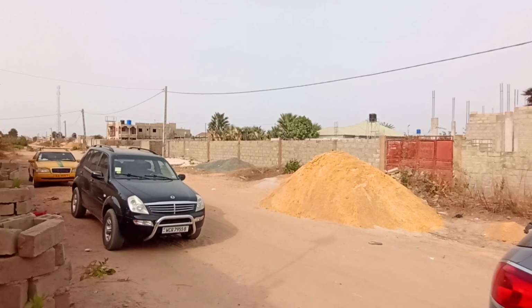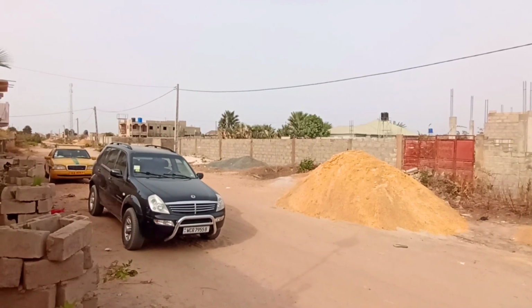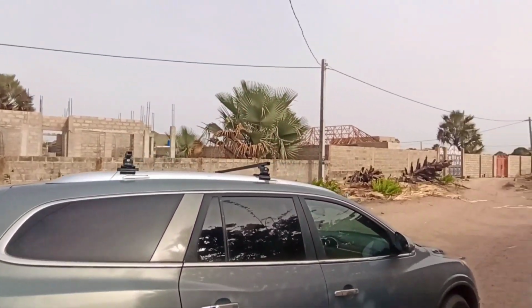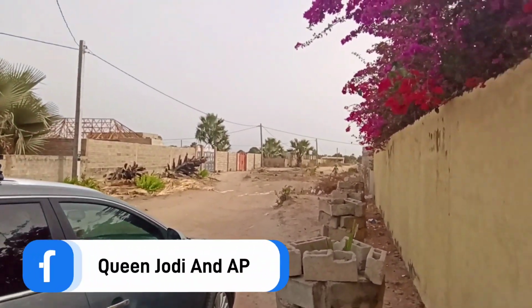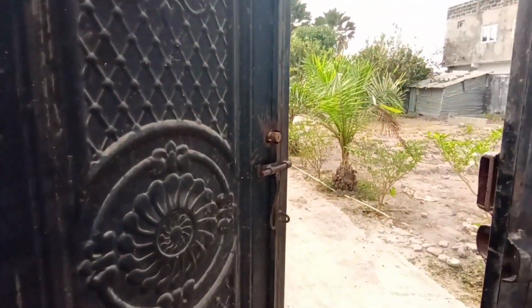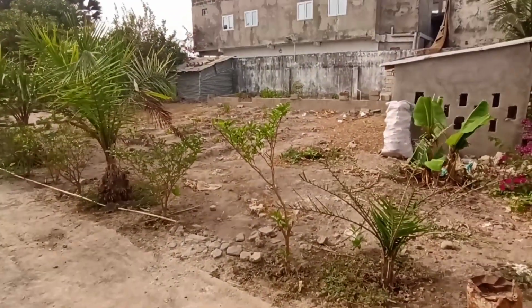Guys, so today we're going to be touring a 3-bedroom, 2-bathroom house located in Mariamakunda. Just showing you guys outside. Then we're going to take a walk inside to let you see what the place is like.